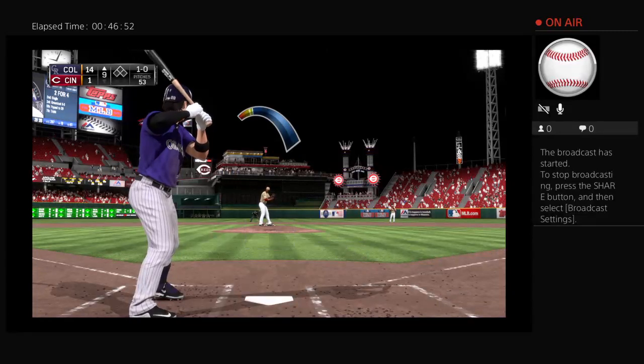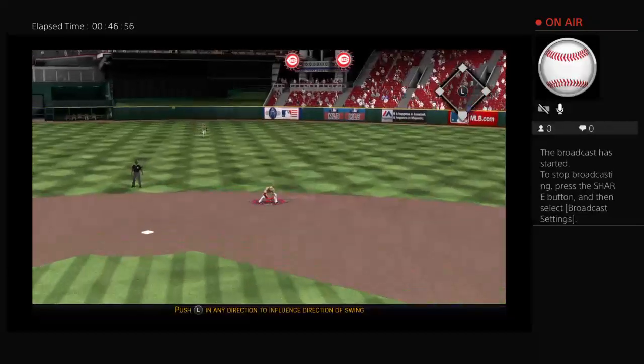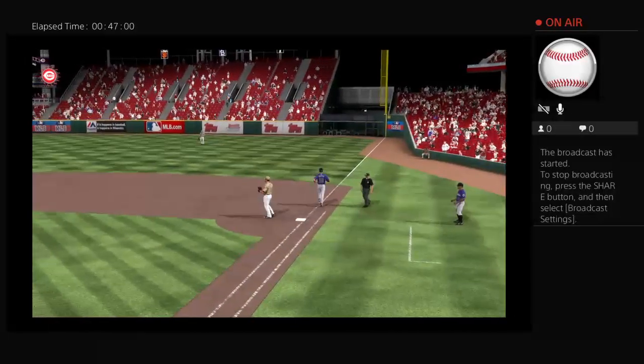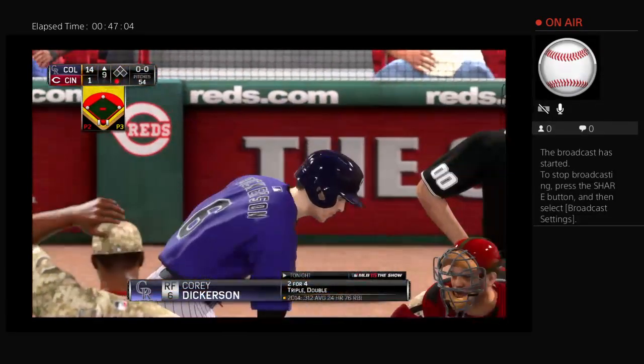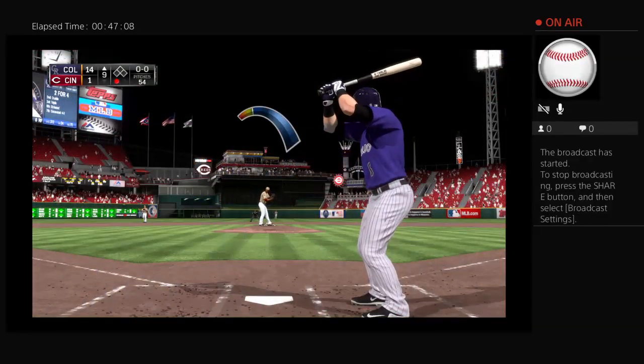The 1-0 pitch. Now Chapman's offering is on the ground for Phillips out at second, and a bit of a high throw that time, but no problem over there at first as they record the out. Corey Dickerson will step in, a ground-out victim as last time.